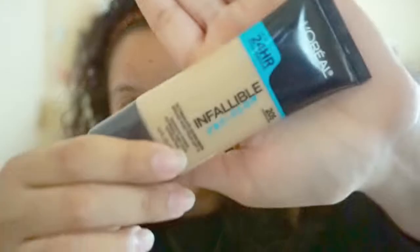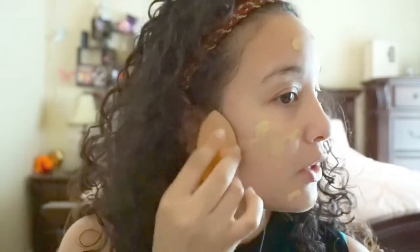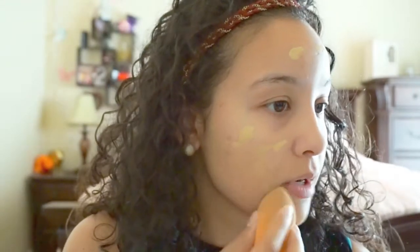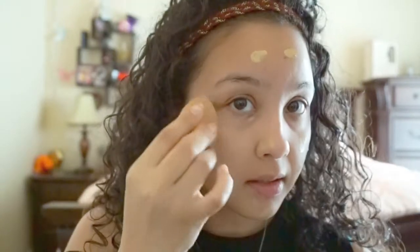Now that the face is primed, we are going to be putting foundation on our face. I've been using the L'Oreal Pro Glow in the shade Natural Beige. So this is it right here. I'm just going to blend it all over my face with a damp beauty blender. This is the beauty blender from Real Techniques, the same one I used in my last video. So I'm just going to dab it on my face.